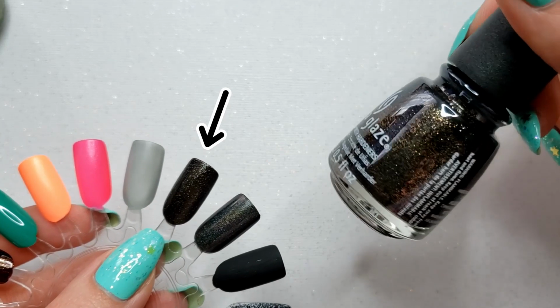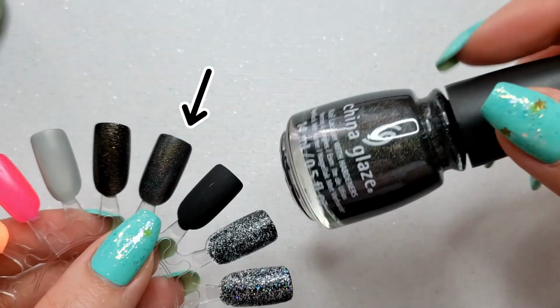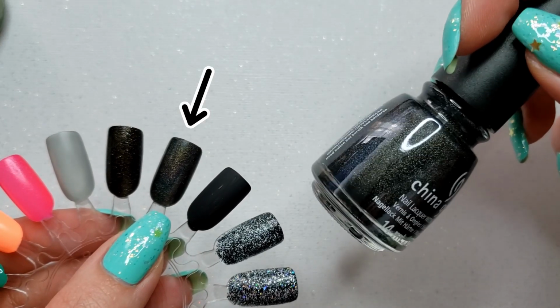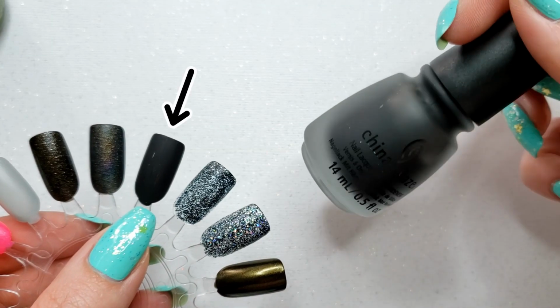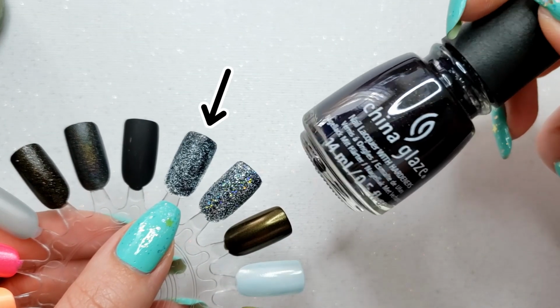We have Ash and Burn, which is like a black base, and it has a really fine gold glitter running through it. We have Malibu, which is a holographic black polish here. We have Shadies and Gentlemen, and this is a matte black. Is it Pret-a-Potion? Pret-a-Potion? I don't say it very well.